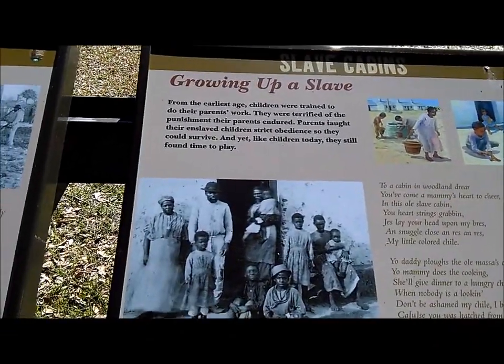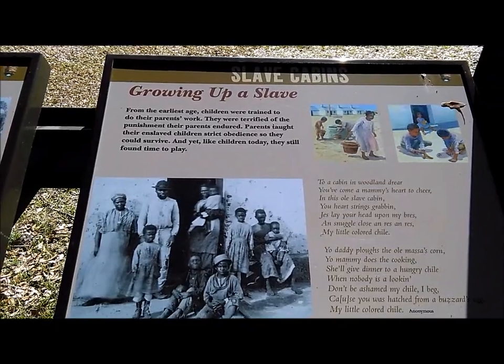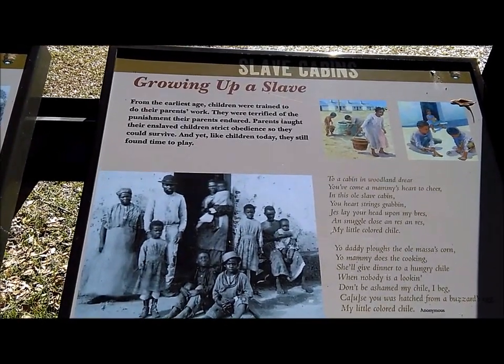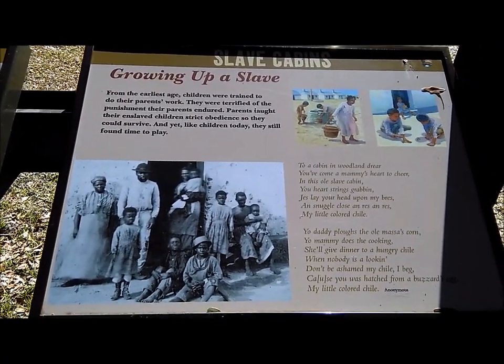From the earliest ages, children were trained to do their parents' work. They were terrified of the punishment their parents endured. Parents taught their enslaved children strict obedience so they could survive. And yet, like children today, they still found time to play.